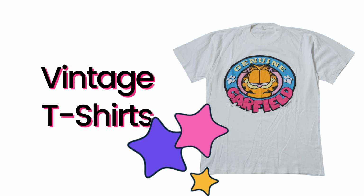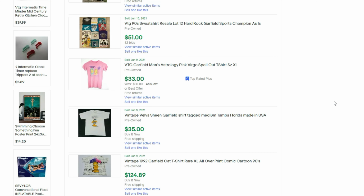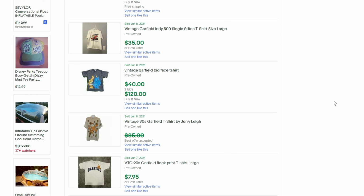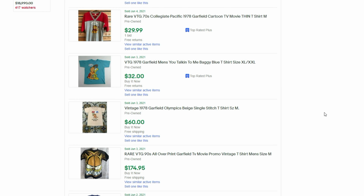Let's talk about the t-shirts. Vintage t-shirts are going like gangbusters, and it's not just Garfield, but today we're of course talking about Garfield. Vintage t-shirts in general do sell for some money. But the Garfield ones are going anywhere from $30 to $100 a piece. And like I said, I did find one that went for $500. You're always gonna have the outlier, the honorable mention that goes for way more than you ever expected, but in general, they go for about $30 to $100.